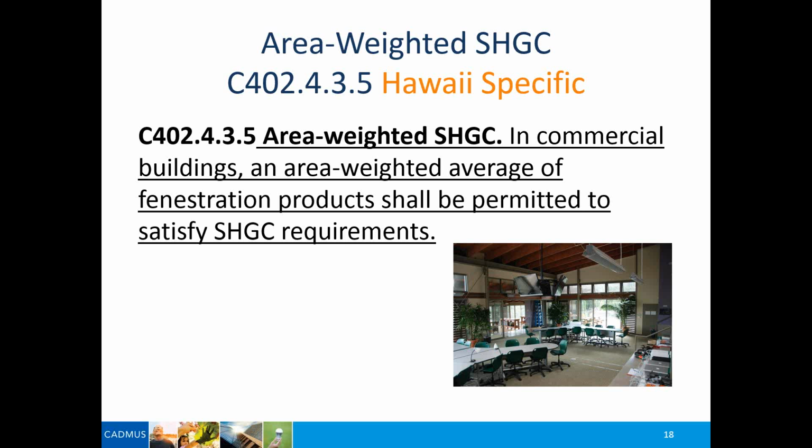Now let me jump into the next slide. Area weighted SHGC. Very interesting story in back of this. When the first code requirements came out for high performance glass, we got some very concerned vendors coming to us. These are the companies that go into residences and retrofit their window systems, and they have warehouses full of single pane glass. So they asked us, do you want to put us out of business by requiring high performance glass? And no, we didn't. So we worked with them and found that in Hawaii's benign climate, you can achieve the same level of fenestration performance of not allowing the sun's heat in if you did certain things.